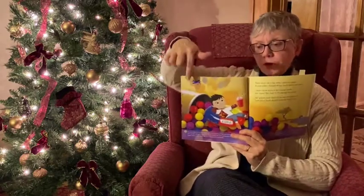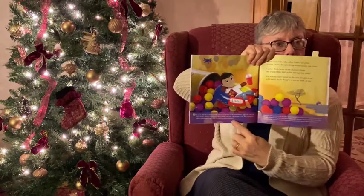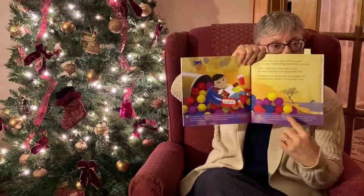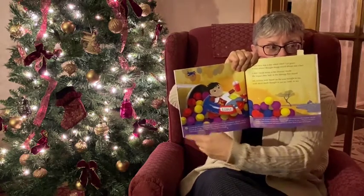Another cool thing about this book is the stories up here on the top, but then there's more things to read here on the bottom. And I'm not going to read the bottom parts today, but you can find out a lot of other cool things by reading all the things here on the bottom.